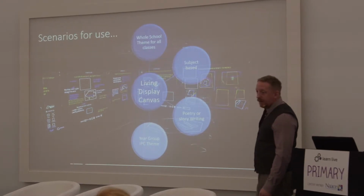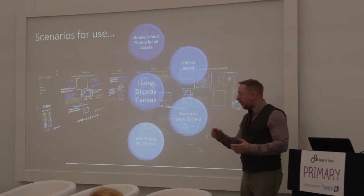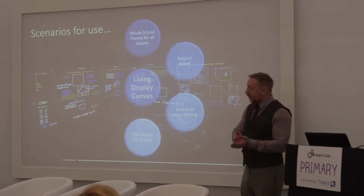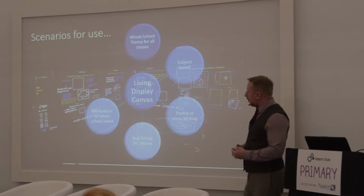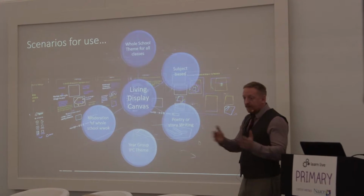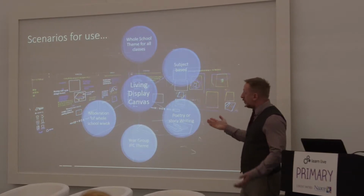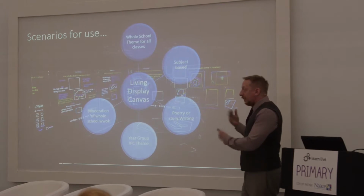Year group IPC themes, so again, at the start of an IPC topic, we've got a way of actually getting all the information onto the board so that we can then look back at the end of the topic and see what we've done. And then moderation of schoolwork, so all the teachers would take an image of a piece of work in a book, send it to the software, and then you'd have the maths coordinator or whichever coordinator would then look at the whole breadth of the school's work and moderate it.